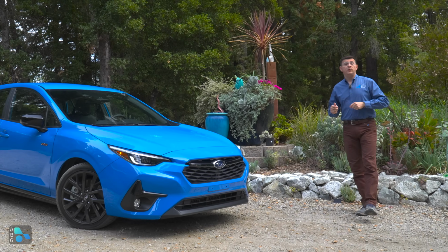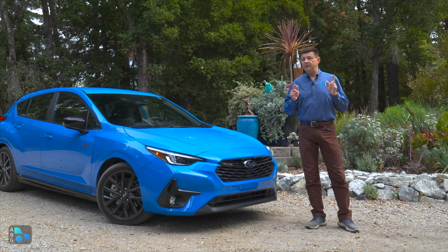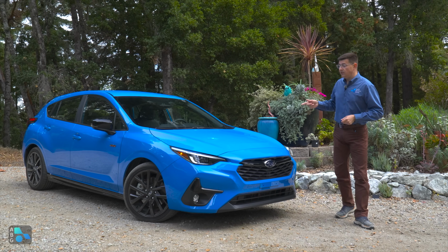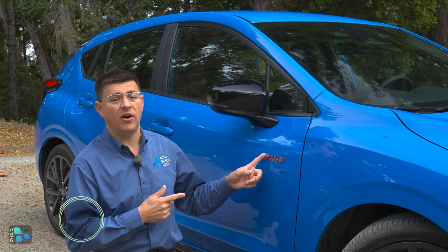With a base price of about $24,000 including destination, this is not only the least expensive all-wheel drive vehicle in America, it blends that low sticker price with a practical hatchback in the rear, making this a practical and an affordable alternative to the average crossover. Now this Impreza is not the least expensive all-wheel drive vehicle in America because this is the reincarnated RS trim.